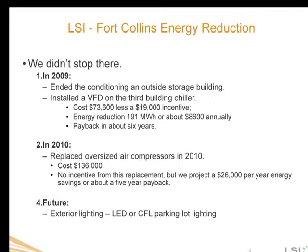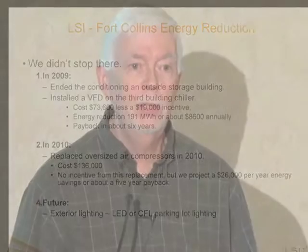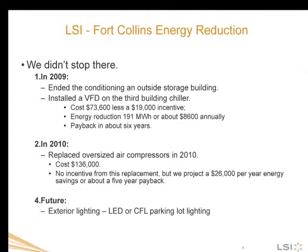In 2010, we replaced some oversized air compressors. We had some very large air compressors that were an artifact of when we used to have a large manufacturing operation in the building. They were really oversized for current demand. So we found some right-sized compressors, bought those and installed them. Now we didn't get an incentive from the utility for doing that because it was a replacement. But we still believe that with the energy savings that will pay back in about 5 years.